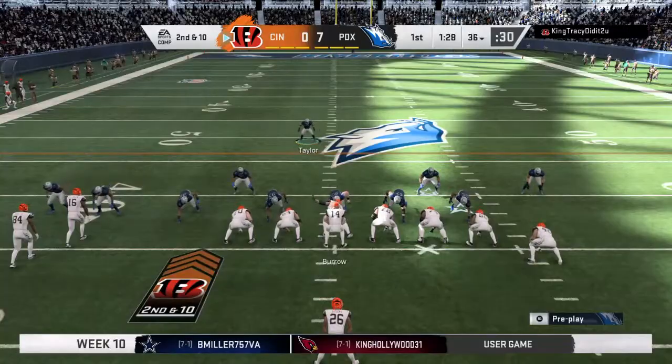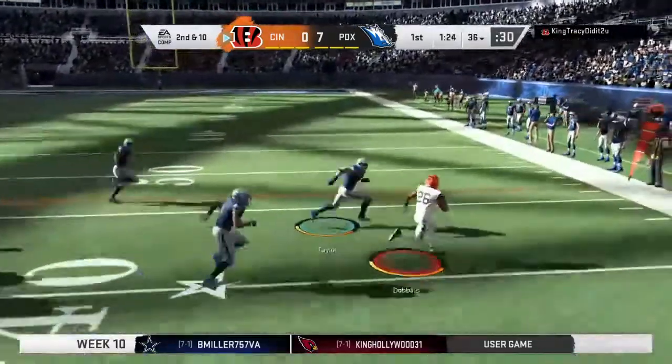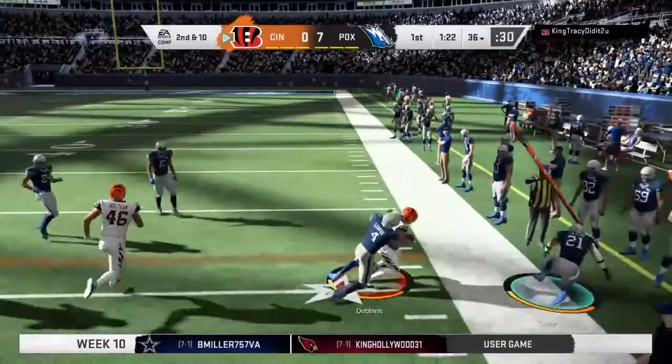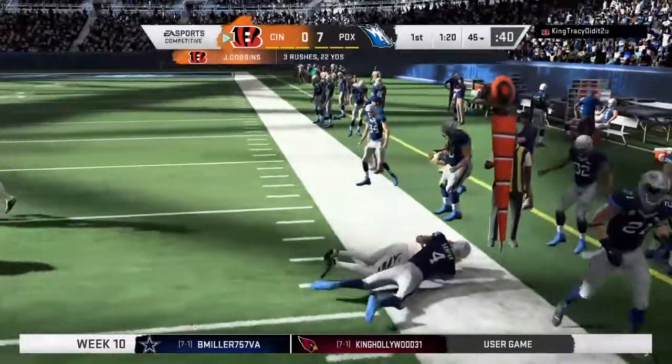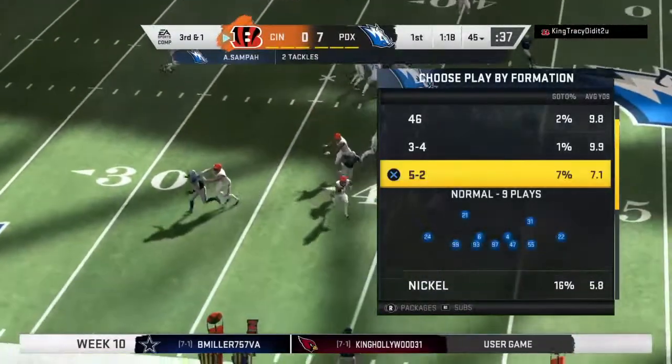They'll try again from the 36 on 2nd and 10. Now a give right side. Dobbins. 9 yards on the pickup there as they'll be left with 3rd and 1. That's a really good job right there.